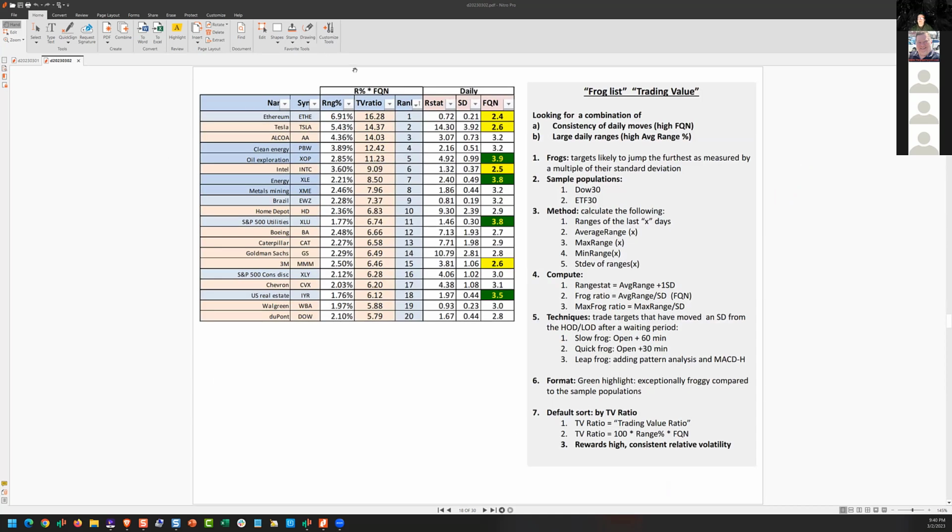And then finally the frog list for trading value. Here they are: Ethereum, Tesla, Alcoa, clean energy, oil exploration, Intel. Need I say more?